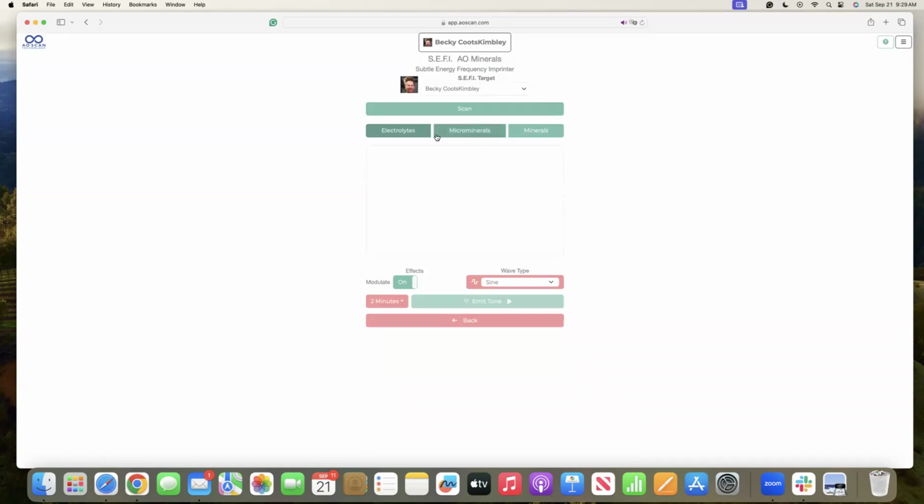And then we have minerals, microminerals, and electrolytes. So let's scan and see what comes up. And again, this is going to be the same. If you want to just imprint this into your water in the morning and drink it right away, you can. All right, well, this is taking a little longer than it should. I might need to come back and do another video just for that.